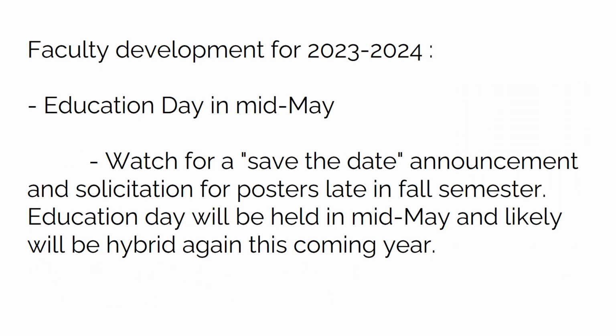And then we always have Education Day in mid-May, and that save the date announcement for when it is specifically in May usually goes out late in fall semester, usually in about November. So watch for that. That'll be sent to you by email and will be posted in various places. There will be a solicitation for posters for that Education Day, and it likely will be hybrid. So people will be able to attend many of the parts of that meeting either on Zoom or in person.